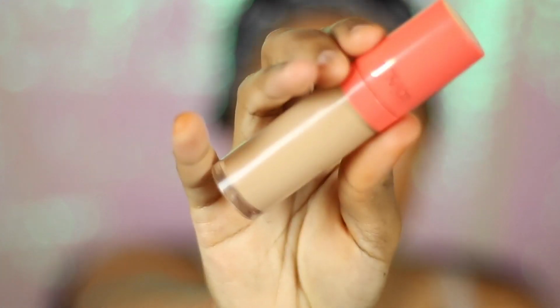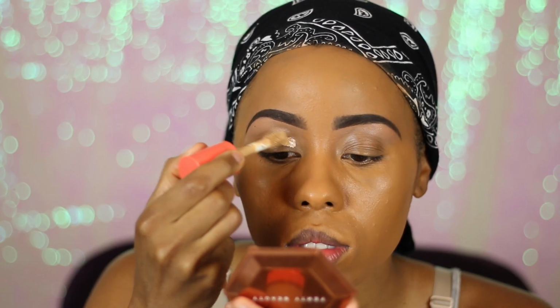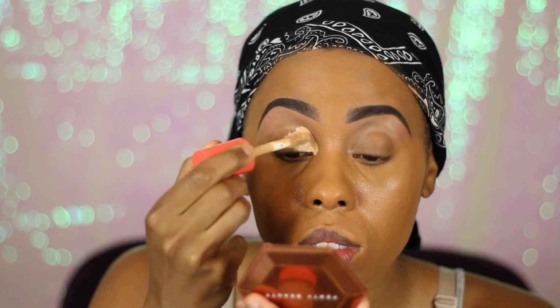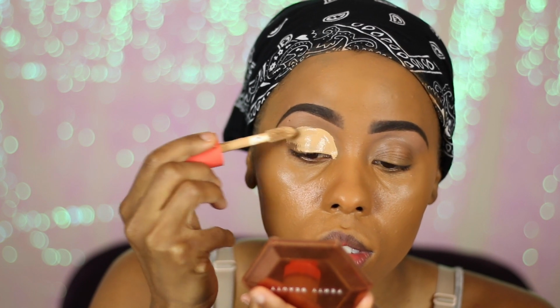Now I'm going in with my Juvia's Place I Am Magic Concealer. I tend to use either the number 17 or the number 18. For this makeup tutorial, I believe I am using number 17 as my eyelid primer.